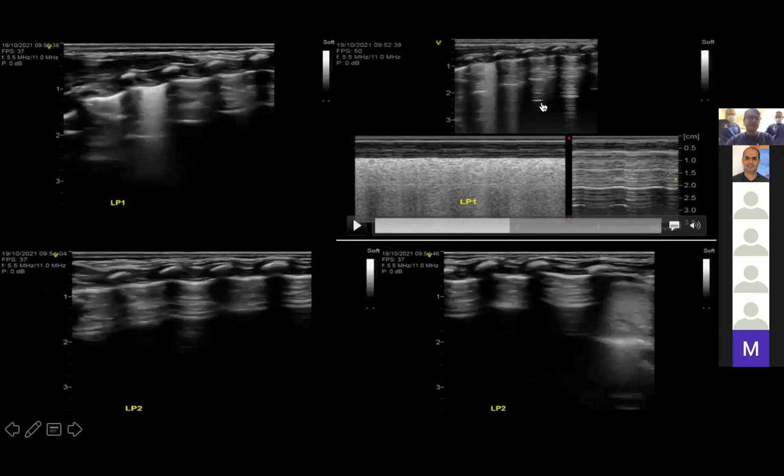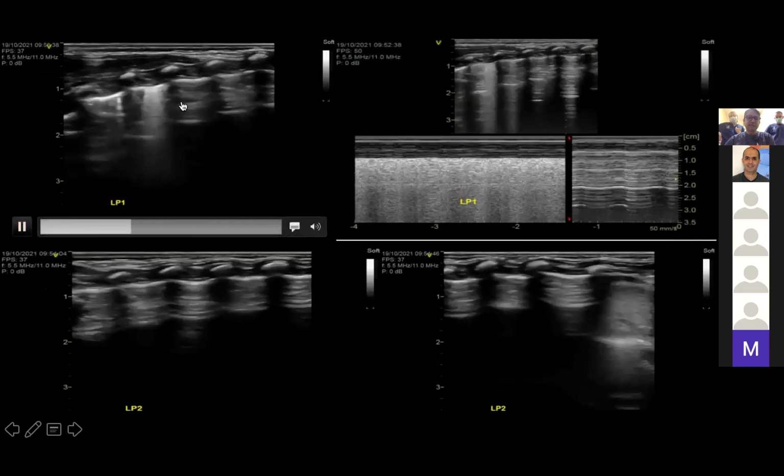Okay, so when we saw the lung point here, again, as Mahmood just mentioned, if you cannot see any B lines or comet tail artifacts, you have to confirm whether that area has pneumothorax or is devoid of any lung. So when we saw this lung point, we can see a normal pattern here: pleural line, A lines intersected by the B lines, some comet tail artifacts, and nice, good pleural sliding. Adjacent to the area where we cannot see any pleural sliding, we can see A lines, but there is no pleural sliding. There are no comet tail artifacts or B lines. So we suspected this must be the area of pneumothorax.